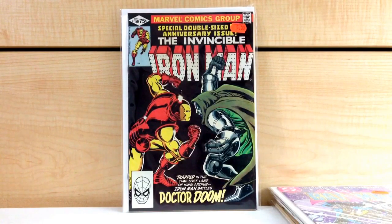I remember seeing this at a shop about a week prior, and it was on the wall, and they wanted like $20 for it. I'm like, damn, nobody's paying that. It really doesn't go for that much. I got it for $5, and I mean the cover, the fake Doctor Doom face-off cover. Hell yeah, beautiful stuff.